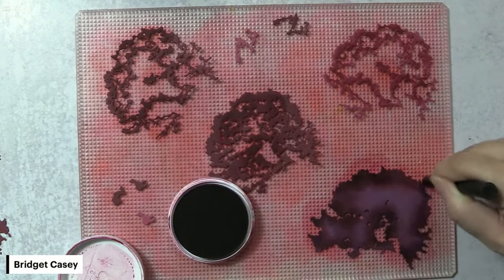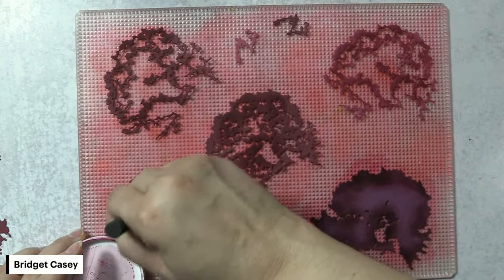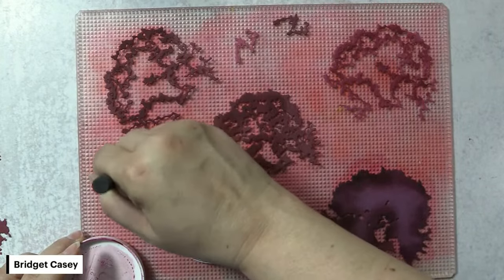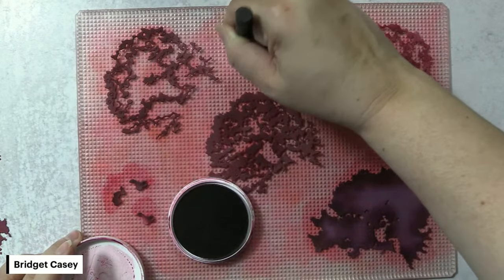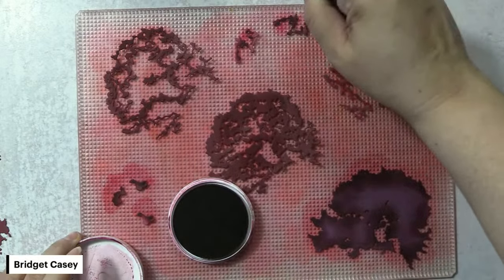This will smooth out as it dries. Okay, this little piece that looks like a dinosaur, I'm going to add some on there. Both of them. Oh, I love what this is doing. Oh, I'm so glad I tried this. I almost didn't because I thought, oh, it won't do anything to the grapevine.